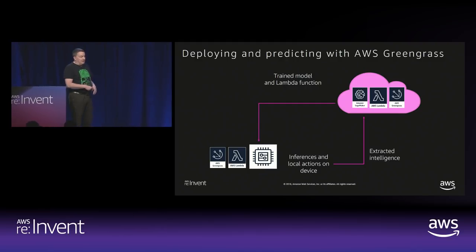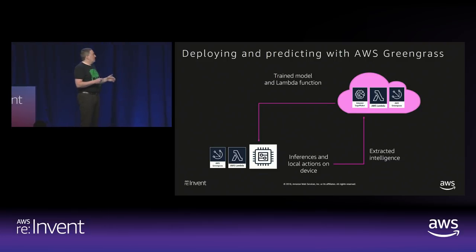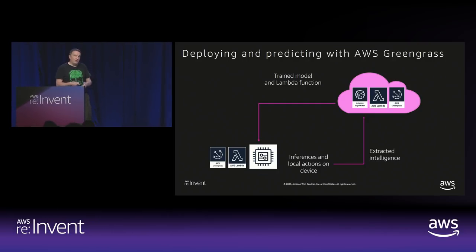Okay, and then if you can, if you have network connectivity, maybe you have connectivity 5 minutes per day or once a week, you can push back some results, some aggregated data or predicted data back to AWS for further analytics, okay? But if you can't close the loop because the device doesn't have any connectivity, it's still able to run locally and predict.